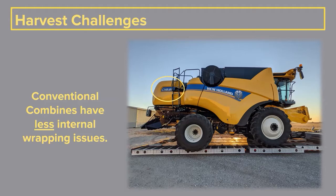Now, older John Deeres are typically conventional combines. You can also get a W series combine imported from Europe, or possibly a T series combine from Canada, but the T is kind of a cross between a rotor and a conventional combine.